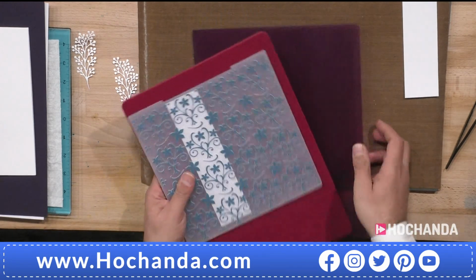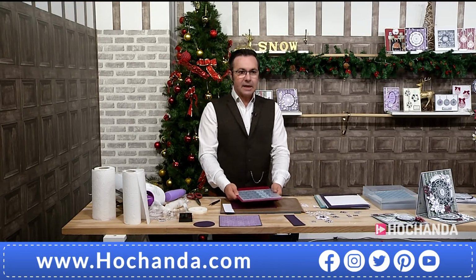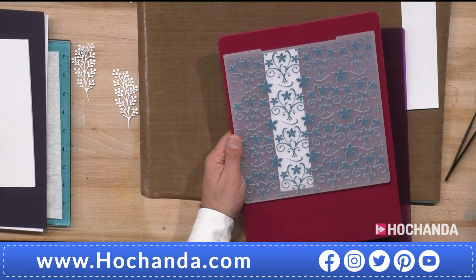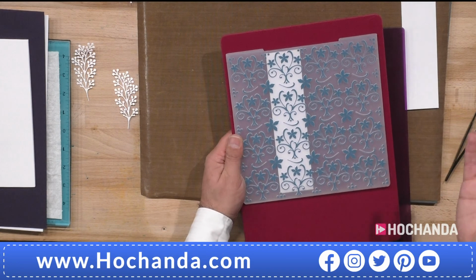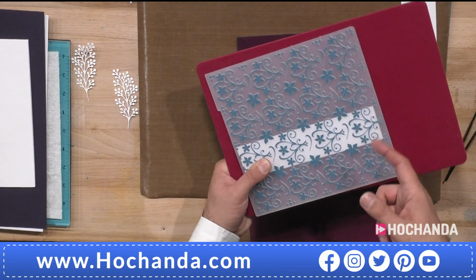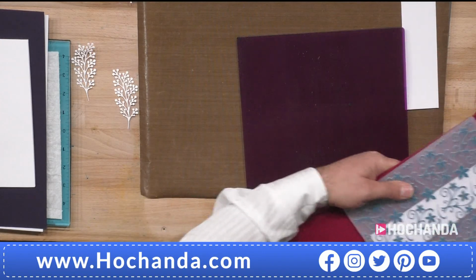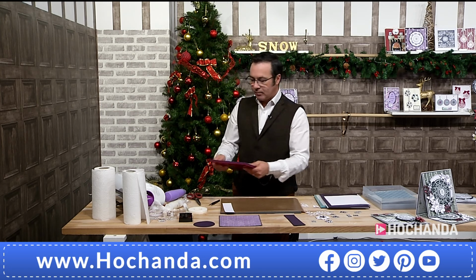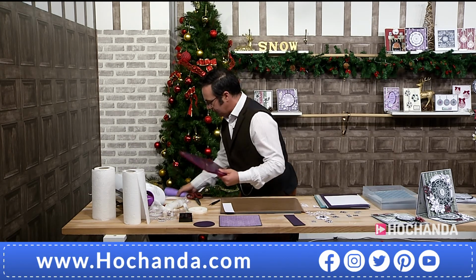There we go. So remember, if you didn't see the show, you do need to check which plates you need for your machine, and I always recommend that the open part of the embossing folder is the bit that's nearest to you, because then it just forces it through the machine the right way and puts the pressure in the right places. Let me just create some space for myself.